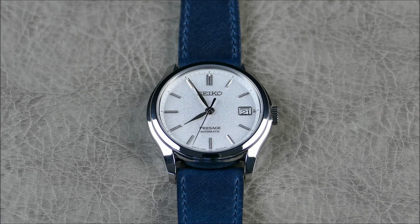This particular model is the Presage SRPD97, or depending on where you are, it could also be the SARY147. And this essentially is the Japanese garden dial. So it does have that sandy texture that's basically inspired by the Japanese Zen garden.